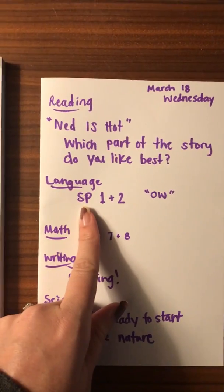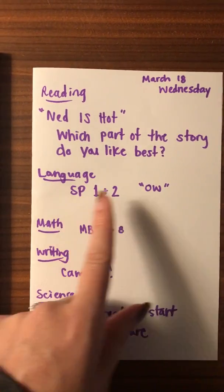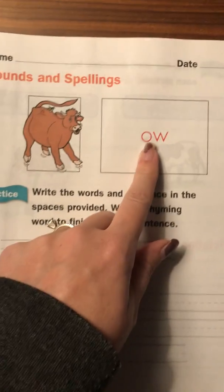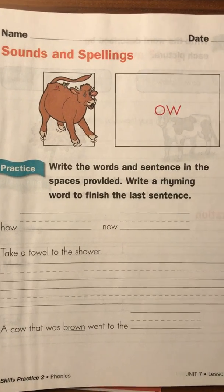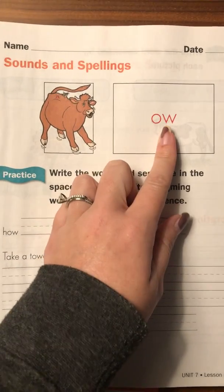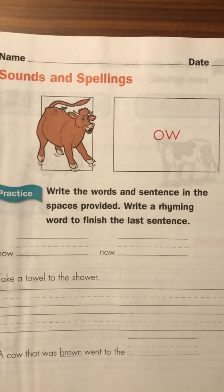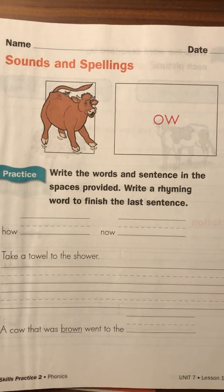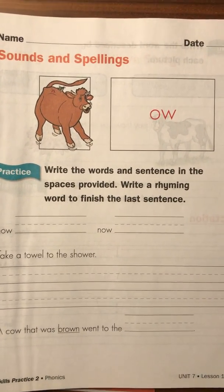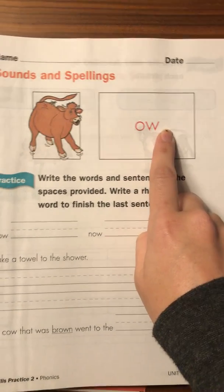In language, you're working on the SP, the Skills Practice Book, page 1 and 2, and you're working on the sound ow, which is the OW sound. I usually ask the children to sound out the word many times. So if we're looking at this page, we would say O and W makes the sound ow, ow, ow. And you can help them just kind of start memorizing that sound. And you can let them know that the ow sound ends up in a lot of different words. And when you see it, now you can remember that ow is the sound it makes.